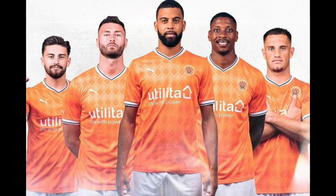Second, we've got Blackpool. God, this is a really nice kit. They've got light and dark orange on the kit, with shapes of diamonds on there. It's a really nice kit. Maybe second is a bit too high, but personally, I think this is a really nice kit. Not enough to get top, but I think to get second, it does the top two. I think it's done a lot, and they've done something really good here. Adidas and Blackpool have changed it around as well.